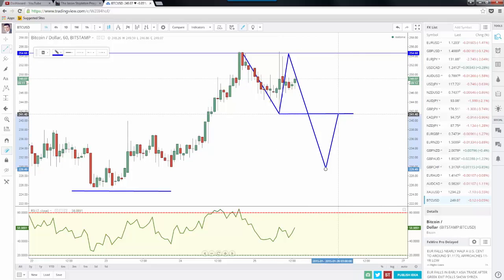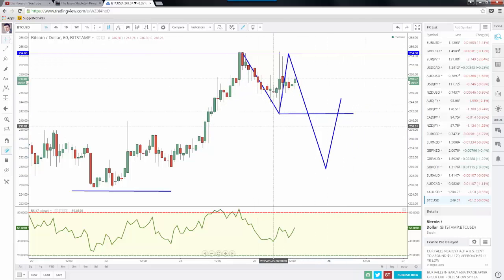Another way to play it is to wait for that move to occur, or a break below, close below, then look for the retracement. We have a 2618 trade that we could put in here that would give us further evidence that we're looking for a shorting position.